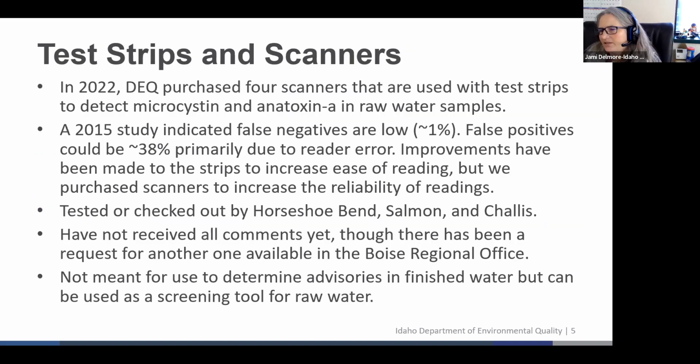Now, one of the things that we did this year is we had some emerging contaminant funding. And so we looked at what we could do to help water systems. So one of the things we ended up doing is purchasing 4 test strip scanners and test strips for microcystin and anatoxin-A that are at levels low enough to be used in raw water samples. We didn't get any for finished water samples. If anyone is interested in finished water, the only one they have available at this time is for microcystin.